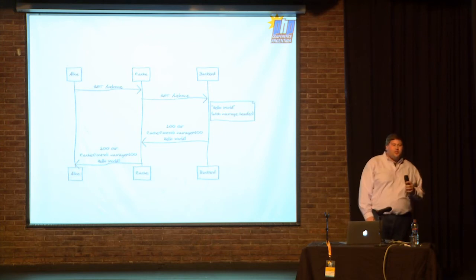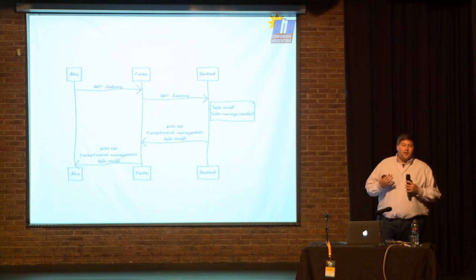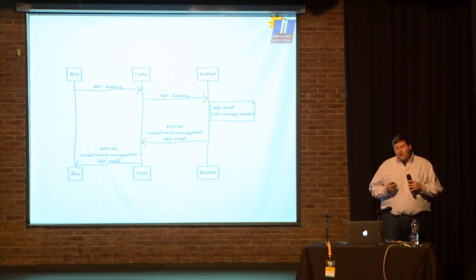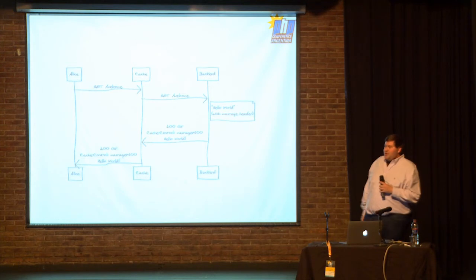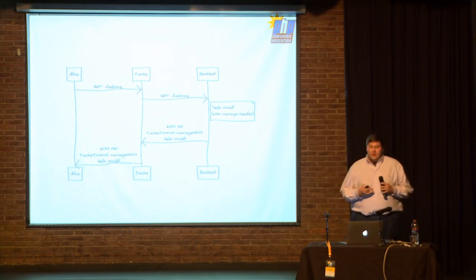So the way the HTTP caching spec works is you have cache control headers. I have max-age, expires, and a variety of others that we'll walk through. In this case, we're just going to say max-age. So I have a cache control header with a max-age of 600 seconds. So don't request this resource again until 600 seconds has passed from the last time you got a copy.